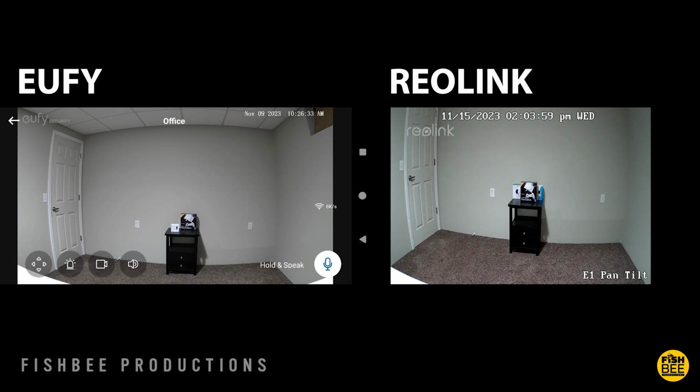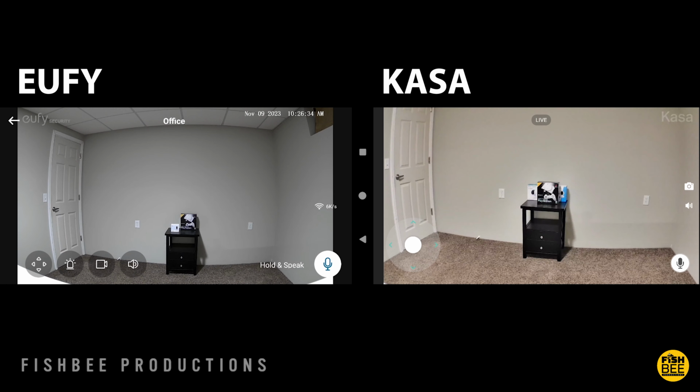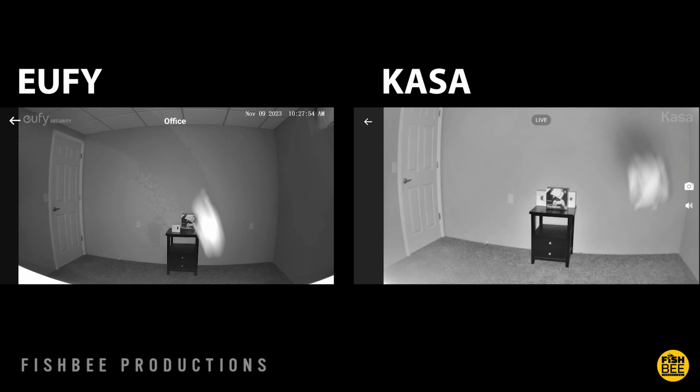Now when comparing all three of these, I noticed right away how much wider the field of view is for Eufy and Kasa when compared to the Reolink camera. One thing to keep in mind on the wider angle, the edges are more curved versus Reolink, which isn't quite as wide, but you don't get the distortion. As far as clarity and resolution, probably a toss-up between Eufy and Kasa.